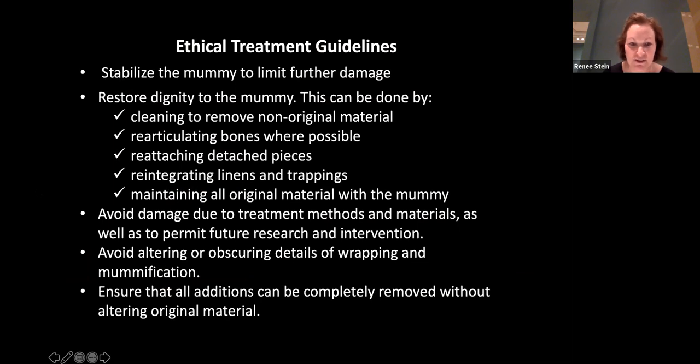Each mummy is an individual. Each one has had its own history of ancient history as well as more modern collection history and the burial in between. And so taking into account that individuality and the individual history, we approach each mummy as a unique case, but there are some general statements that we can make. So first and foremost, our goal is to stabilize the mummy and to limit further damage.